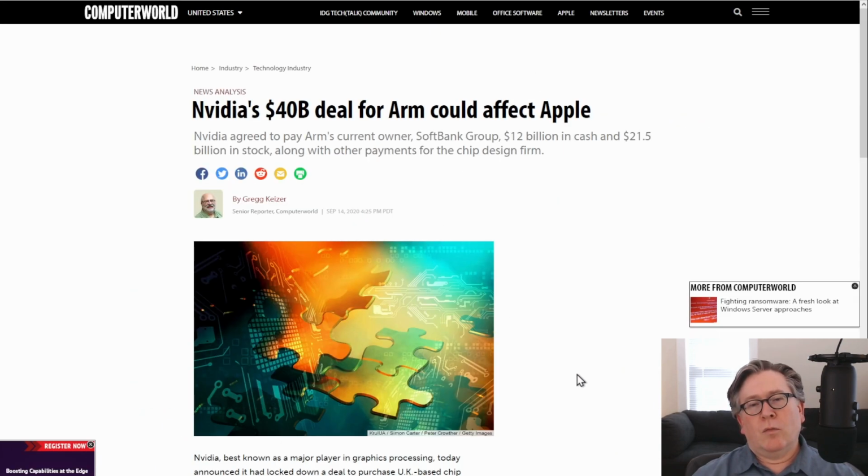And then we have to talk about the Apple side of this. Apple relies on the ARM architecture for just about everything that they produce, all of their smartphones, iPads, and the new M1 Macs. Apple doesn't want anyone having leverage over them. And so they have started to look into another architecture design, which is quite similar to ARM, that's called RISC-V.